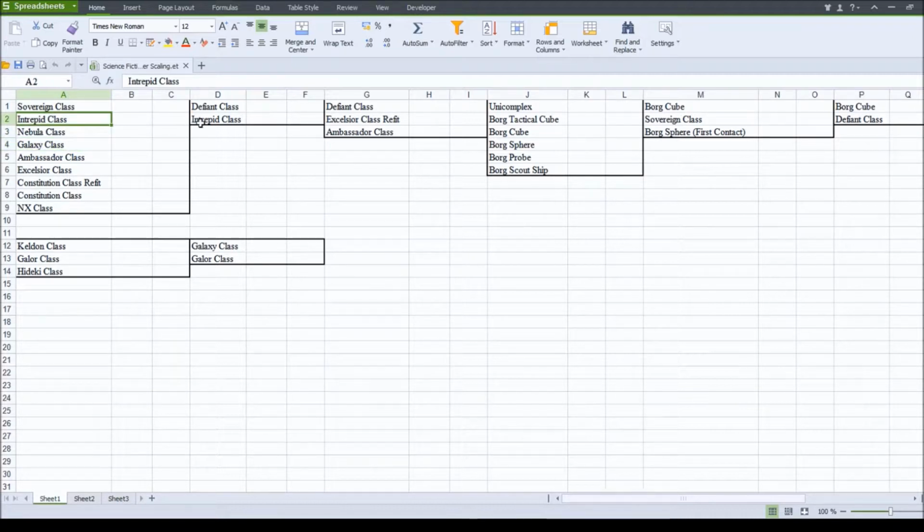And the Defiant class and the Intrepid class, the reason I think that the Defiant is more powerful than the Intrepid class is because the Defiant class is a warship design, the Intrepid class is a standard explorer design, or more advanced, that is, and they were commissioned around the same time, and I have to go with the purpose-built warship as the more powerful one.